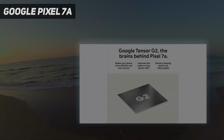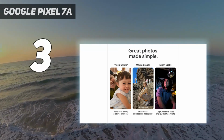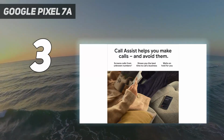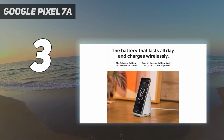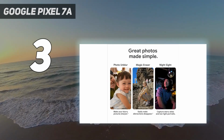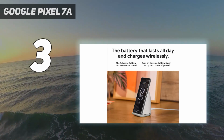At number 3. Google Pixel 7a. The Pixel 7 and Pixel 7 Pro are quite pricey and powerful smartphones, and so the Pixel 7a steps in for those who'd prefer a cheaper option. The 7a offers almost everything the Pixel 7 does, but it's cheaper at $499. The Pixel 7a has a pleasant-looking display, the camera is amazing, at 64MP, it has the highest megapixel count of any Pixel phone, and it's a really compact phone, too, at a comfortable 6.1 inches.